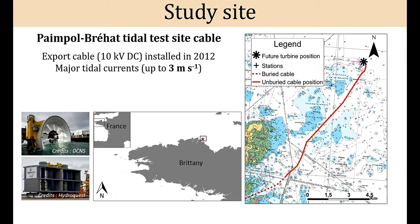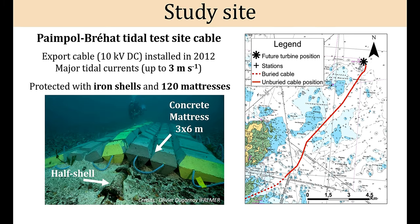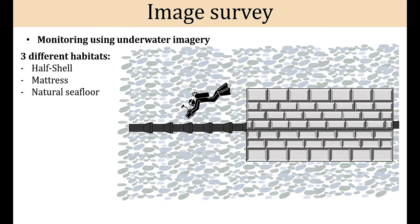This cable is installed in an area presenting a hard seafloor dominated by pebbles and submitted to strong currents. Considering these properties, the cable was protected with iron half shells and stabilized with 120 different concrete matrices along the cable route. In order to characterize the epibenthic colonization of these artificial structures, we chose to work on one site along the cable route. We did this using underwater imagery during diving work.